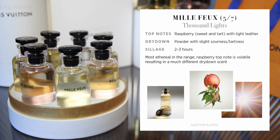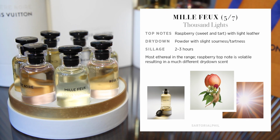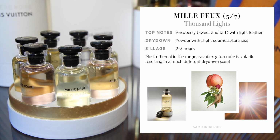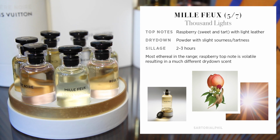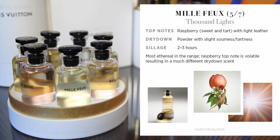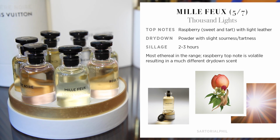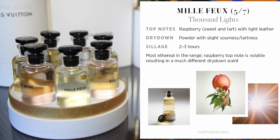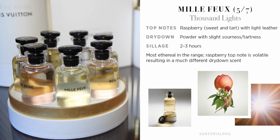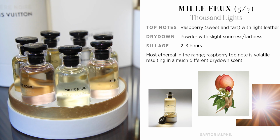The next one is Mille Feux. This one I really wanted to like. I do enjoy the initial scent. You can detect the raspberry, and it is a lighter leather note in there. This one is quite light, the initial top notes. The problem I have with this one though is, first of all, it doesn't last that long, at least on my skin. It fades to a powdery scent pretty quickly, and I can really only detect this scent for about 2 hours on my skin. But another strange thing is I've tried this a couple times, and in one instance the dry down actually became quite sour and not that pleasant.